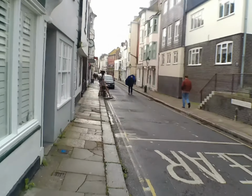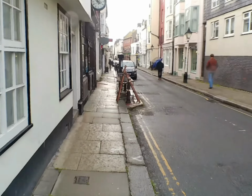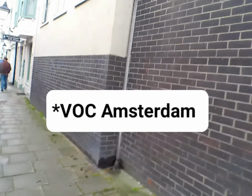Motoring on now, as quick as I can. Bit of rain coming in. I'll try and get this done. Let's get back over the other side of the road. And there we go. Fantastic.